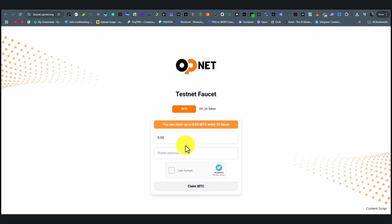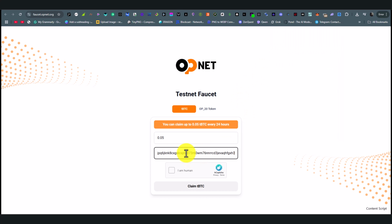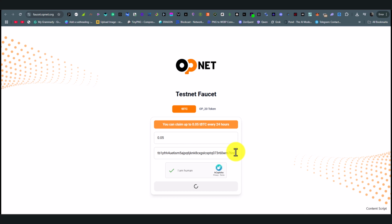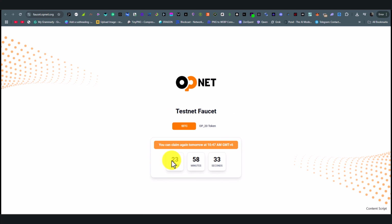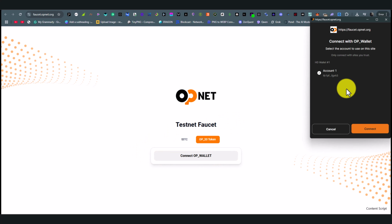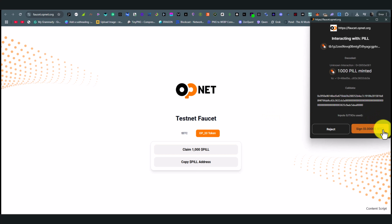Here, as you can see, you can claim 0.05 tokens. So for that, open the OP wallet and copy the address and paste it here. Now solve the captcha and claim. So every 24 hours you can get a free faucet. Now click here, connect OP wallet, then click claim 1000 PL and click sign.